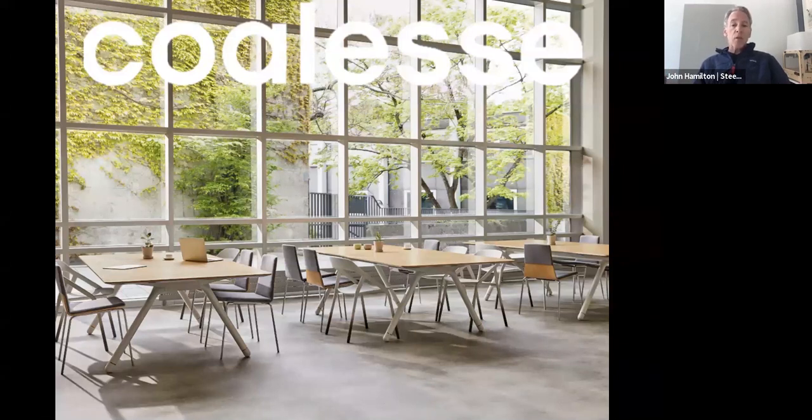But they also focus on social spaces like the space you see here, where it's a cafe space. It's a space that you might eat lunch at. It's a space where you might share a coffee. It's a space where you can work, and people come together and do work.